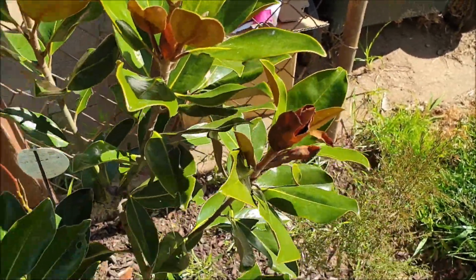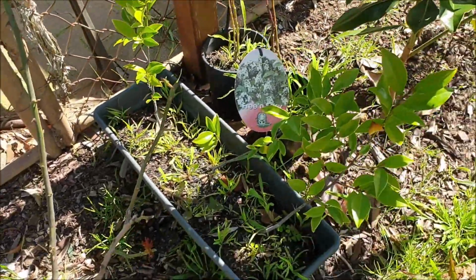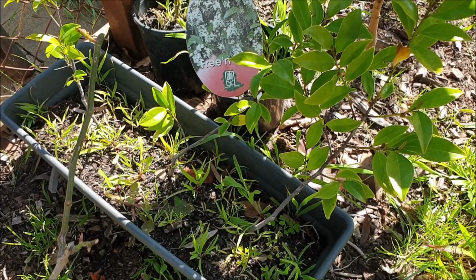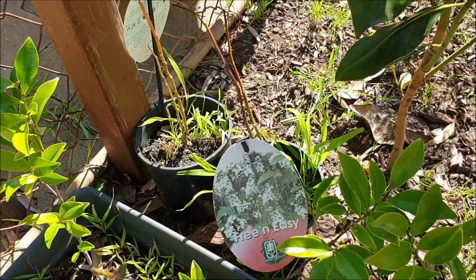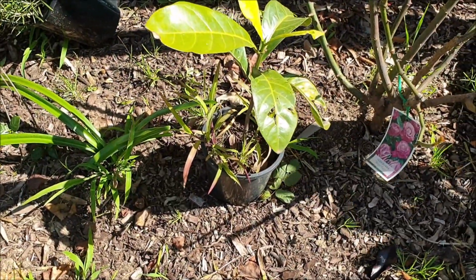So I don't know what the go is with that. I've got some in my last video that was over a year ago. I talked about my port wine magnolias. Well, they're still in the pots, and so are my passion flower, and so is my native gardenia.